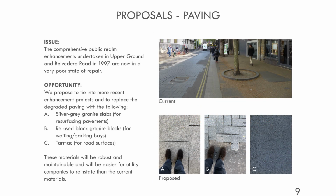The comprehensive public realm enhancements undertaken in Upper Ground and Belvedere Road in 1997 are now in a very poor state of repair. We propose to tie into more recent enhancement projects and to replace the paving that is unfit for purpose with silver grey granite slabs for pavements, reused black granite blocks for waiting and parking bays, and tarmac for road surfaces. These materials will be robust and maintainable and will be easier for utility companies to reinstate than the current materials.